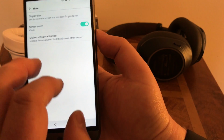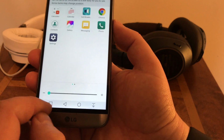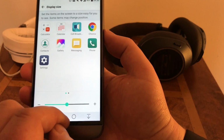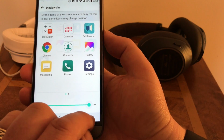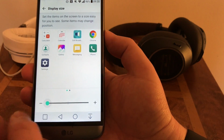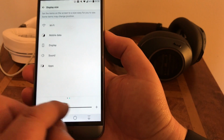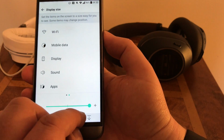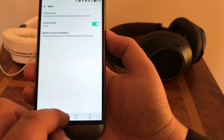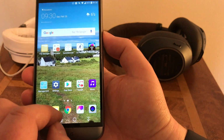And then here you've got the display size, which is new, and here you can do the scaling. As you can see, I'm on the smallest, and if I just slide that, you can see the difference it makes to the icons. And you can go to massive, so if you really want it big, if you prefer ultra big, well, you've got the options. I personally want it as small as possible, and it also shows you how that impacts the quick settings as well. So that's display scaling, that's really nifty. You've also got split screen, being Android Nougat as well.